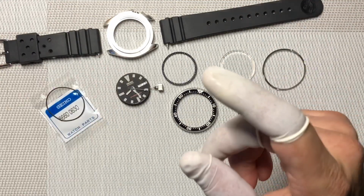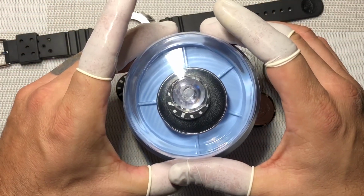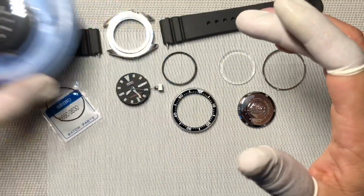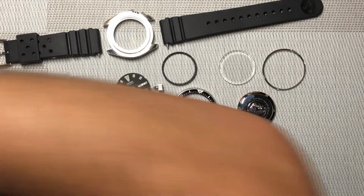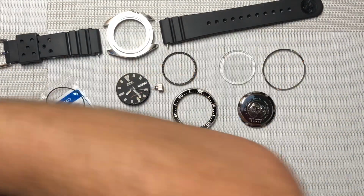But this particular SKX173 is one of the newer ones, made in, I think, 2017 or 2015, somewhere around there. I forgot. Let me see here. I can look at the case back here. Okay, made in May of 2016.